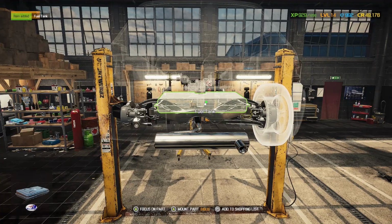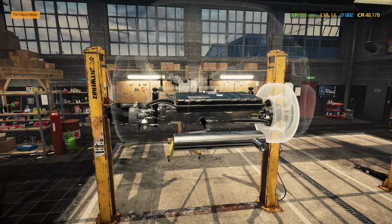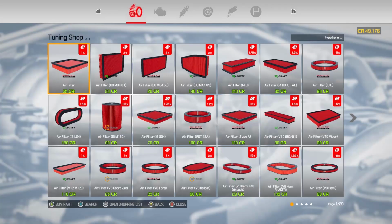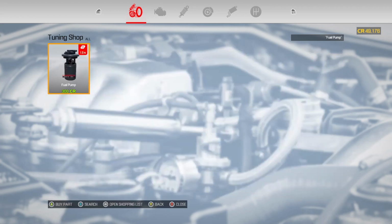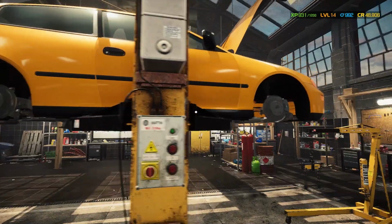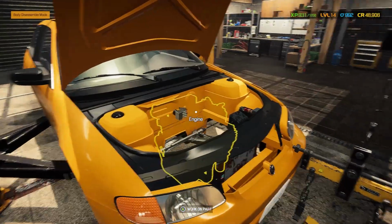All right, got a new fuel tank going in. Let's go ahead and do that. And one of the things that we're gonna need right up on top here is a new fuel pump. All right, the new fuel pump can come from the tuned up section. There is a performance fuel pump, go figure. All right, fuel pump going back in, there we go, nice and pretty. All right, putting the car down, we're going to get into this engine compartment and see what we need to replace or put in there.